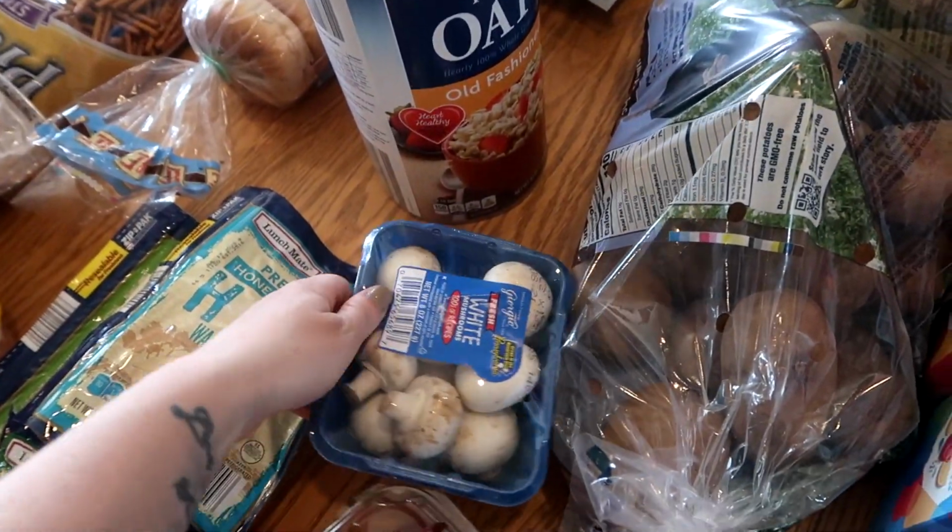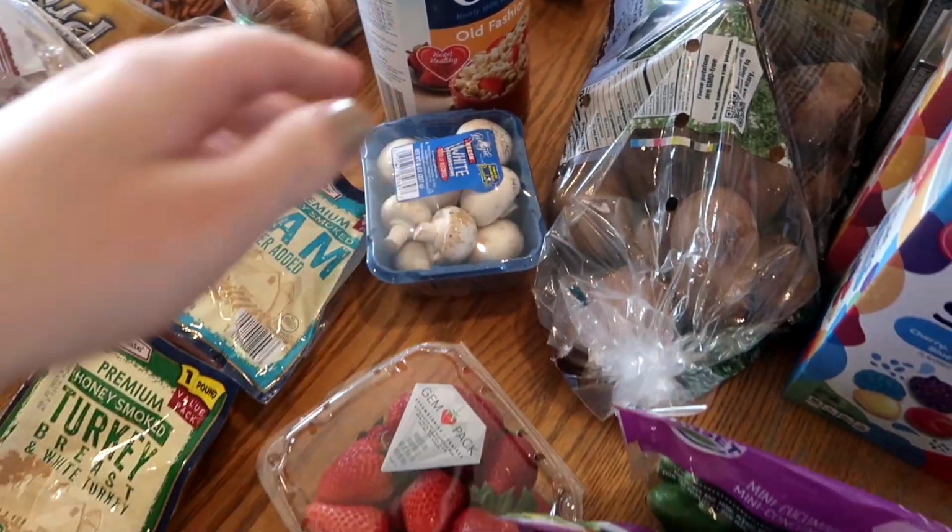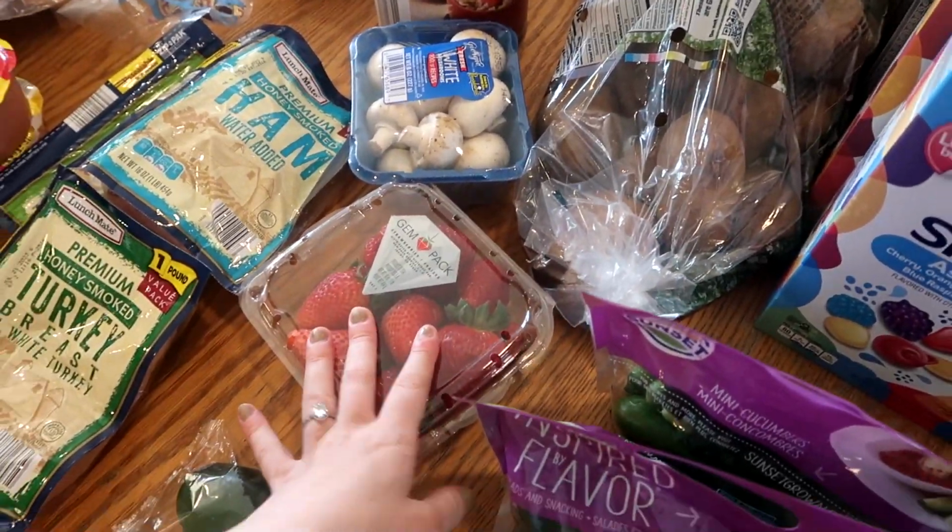Thing of oats, we've been doing so much baking with oats lately, so I needed to get a thing of that. I like to have these mushrooms on hand during the summer because they grill amazing, so I always find something to throw those in. Thing of strawberries for the kids.